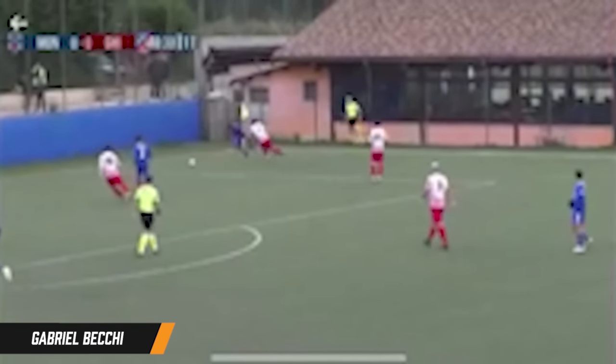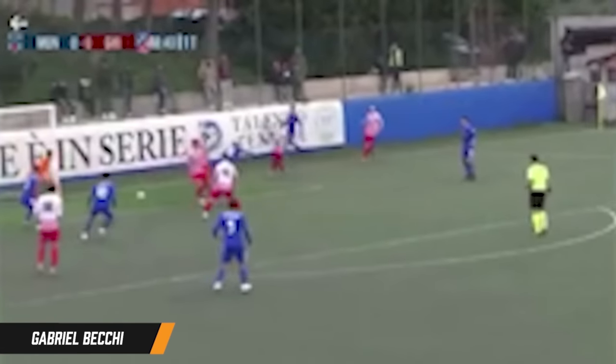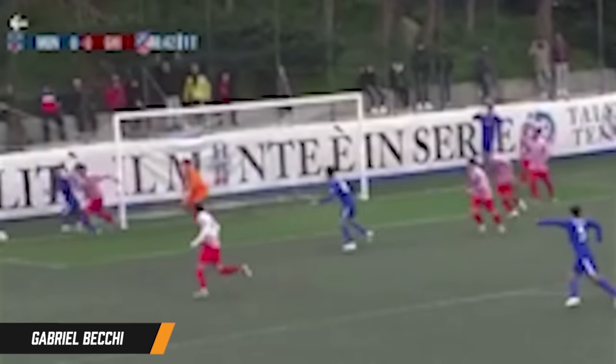Great save. For number two, I'm gonna go with Gabriel Becci. Gabriel, brilliant double save. Down low, great save down low to your right, but then to get back up, reset, and then make that high save afterwards, two for the price of one, two absolute worldies. That's my number two spot.